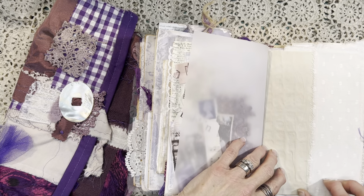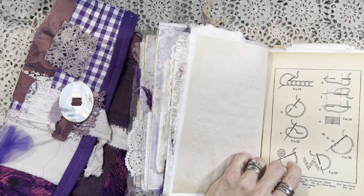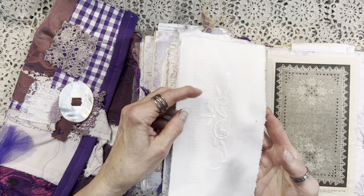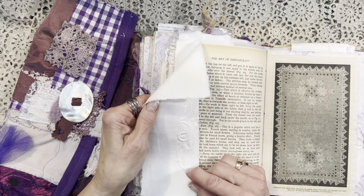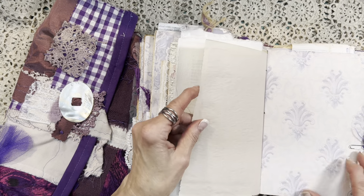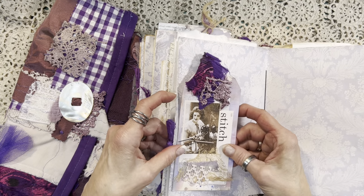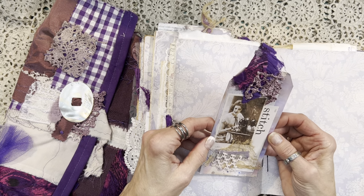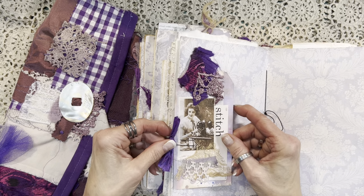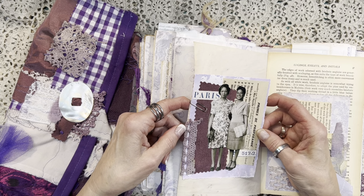Vellum, fabric, another book page, another piece of sort of tone on tone. This would be machinery, a machine embroidery. Another decorated paper clip. Another journaling card. More of that same fabric. Love it. Love it, love it.